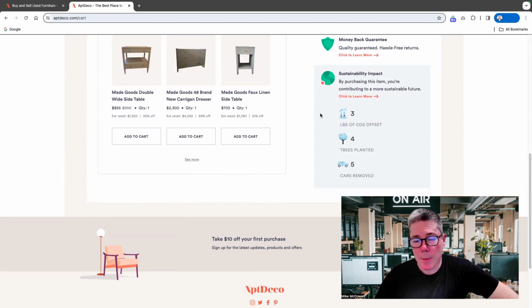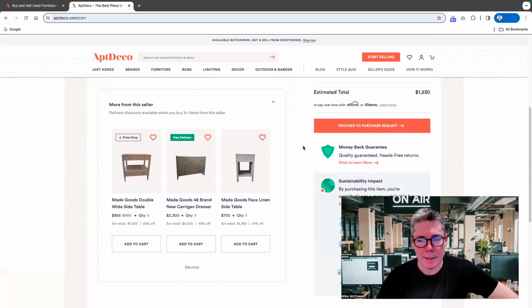This kind of thing, sustainability impact, I'm not sure if this has any impact on the purchase, or how accurate it is. This is probably something filled in by the seller. And as a buyer, do I really trust any of this? 3 pounds of CO2 offset, 4 trees planted, and 5 cars removed from a sideboard? Like, really? 5 cars removed from the road because this sideboard is being purchased. It's already been purchased once, and now they're just reselling it to me. 5 cars removed. What about the car that has to deliver it to me 100 miles away? Interesting. All right, so we'll let that slide.